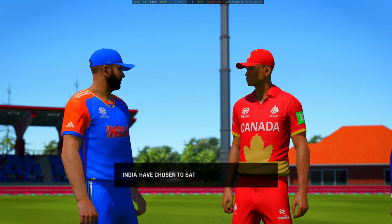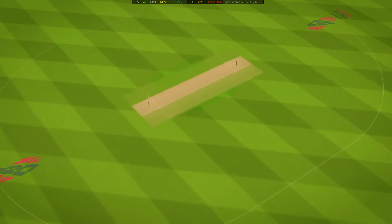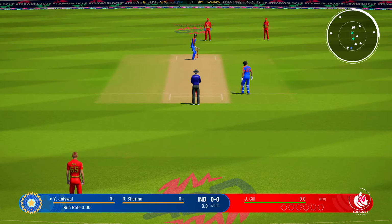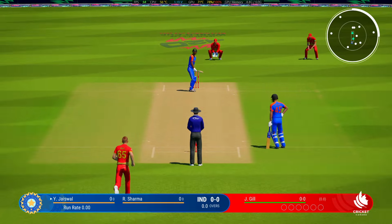Seems a strange decision. I really feel the conditions are going to be tricky to bat in at the start. The openers are really going to have to concentrate in the early overs. Gill to get us underway. Nice to see some pace first up. This new ball should give some movement early and make the batter's life difficult.